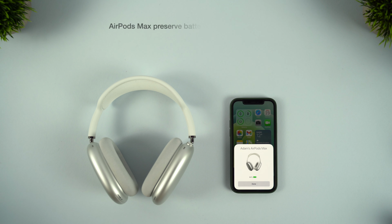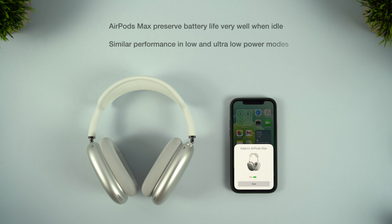but from my testing even in the regular low power mode, AirPods Max preserve battery life extremely well. I personally didn't see a big difference from the ultra low power mode, and overall, I found them to only drain battery slightly faster than when you turn off any other pair of headphones. So actually, the convenience the instant wake feature gives you has only been a really nice benefit.